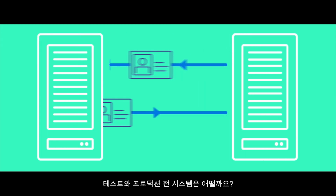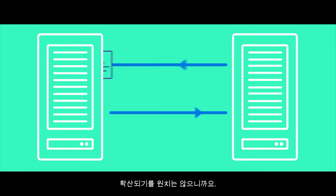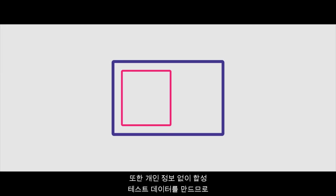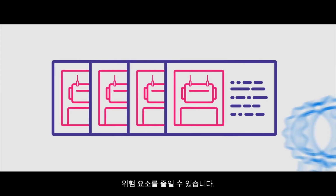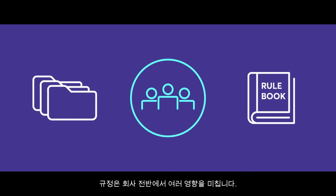What about testing in pre-production systems? Also critical. Because you don't want personal data to accidentally proliferate across your systems, do you? CA Test Data Manager's job is to help you mask sensitive data in your test databases. It also creates synthetic test data with no personal information, so you can reduce your risk profile under privacy regulations like the GDPR.